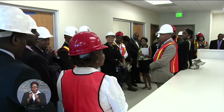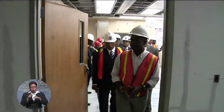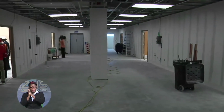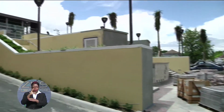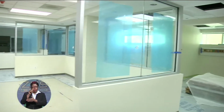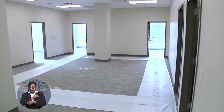Prime Minister Perry Christie, along with several cabinet ministers, toured the project Monday afternoon. The new facility will consist of 18 recovery beds, 20 intensive care unit rooms, 48 neonatal intensive care beds, a new main entry, and new laboratory facilities. But Health Minister Dr. Perry Gomez still has some concerns over the amount of beds in the ICU.